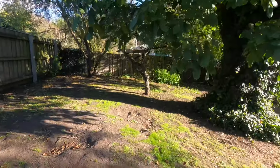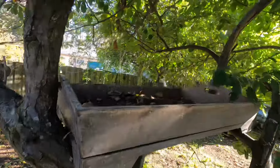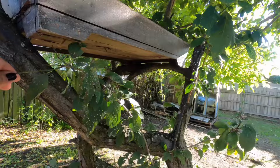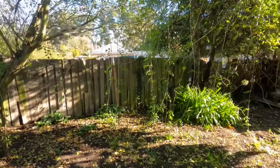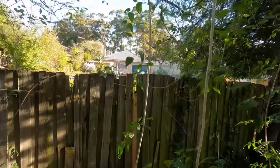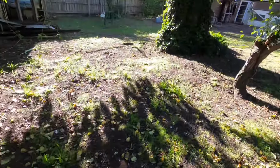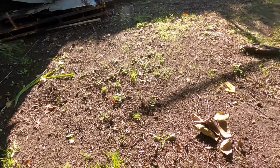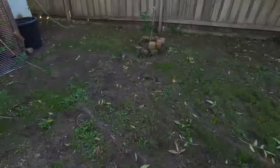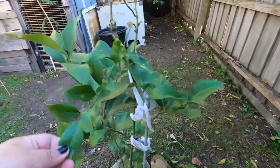What's this? The fence needs work. I don't know what this would be under this tree. This is weird. Well, this might be a peach, some fruit tree. You can see straight into the backyard of the next neighbor, which is crazy. Looks like they're living in there. I wish I knew what it was, but I don't.